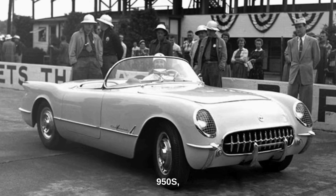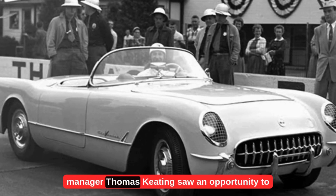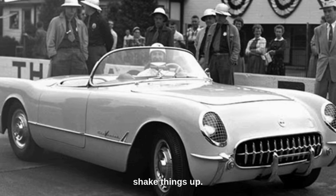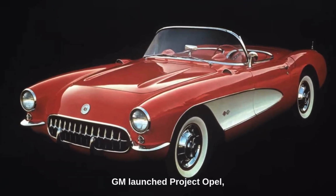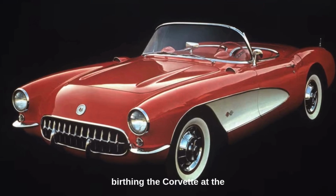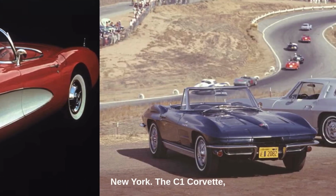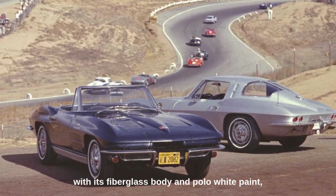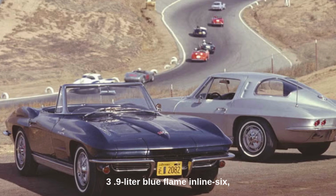In the early 1950s, Chevrolet was in a sales slump, and brand manager Thomas Keating saw an opportunity to shake things up. Inspired by sleek European sports cars, GM launched Project Opal, birthing the Corvette at the 1953 Motorama show in New York. The C1 Corvette, with its fiberglass body and Polo White paint, was a stunner, but its 3.9-liter Blue Flame inline-six, producing just 150 horsepower and 2-speed Powerglide automatic, disappointed enthusiasts.